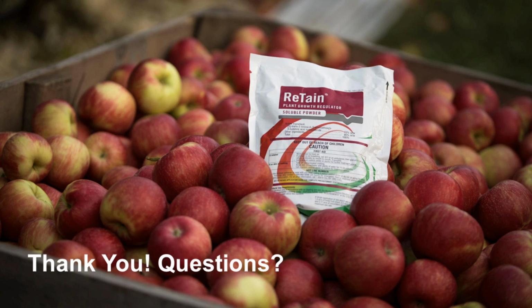Joseph, do you have any thoughts about that? Yeah, I agree with you, Greg. I wouldn't really be concerned leaving Retain in the tank overnight by itself. Although if it's tank mixed with something, then I would try to avoid that. If Retain is just by itself, I think that should be fine. I wouldn't see any issues with that.